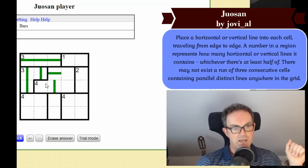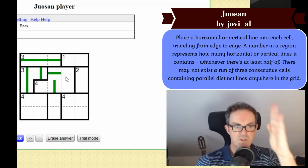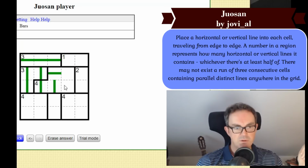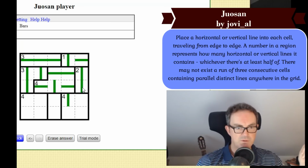Oh, so the 4 clue now, I see how this works. This 4 clue is saying that there are 4 of one type of line in this box. Now we've put 1 of each in, so the other 3 cells here are filled with the same type of line, either all vertical or all horizontal. Now if they were all vertical, we're going to have loads in a row there, so these must all be horizontal. And now we've got to avoid 3 vertical there and 3 vertical there. Now the 1 is saying 1 of each, so that must be horizontal. The 2 is saying the same type of line, so if we had horizontal we'd have 3 in a row, so we must have vertical. The 4 is just telling us they're all the same.